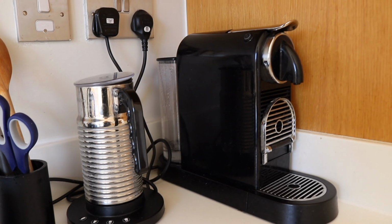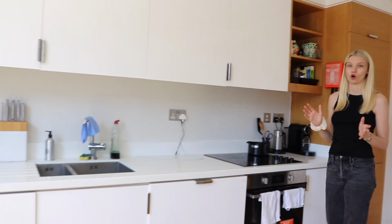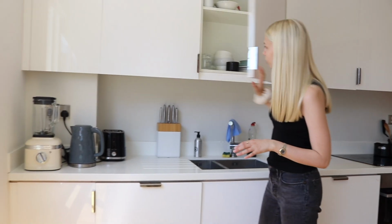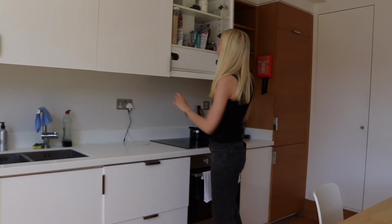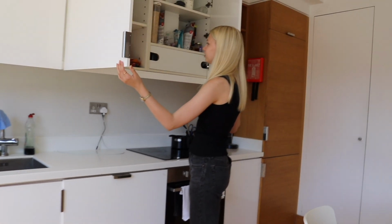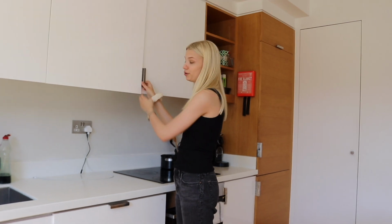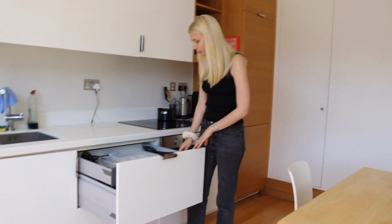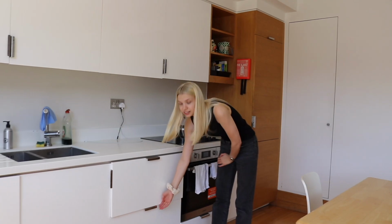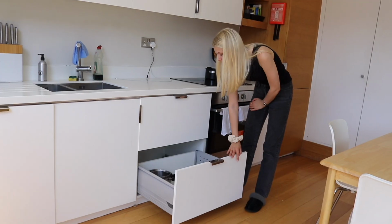As I said, it is a very open flat, so we have an open planned kitchen. This is where we keep all of our bowls and cups, and this is where we keep all of our snacks. And yeah, it's obviously not that full anymore because I'm trying to finish all the food in the kitchen. Here we have all of our basic necessities like cutlery, and I have some cutting plates. And down here we have some extra pans and pots.